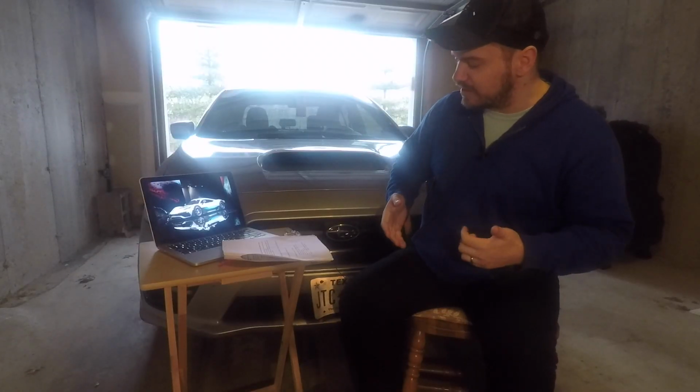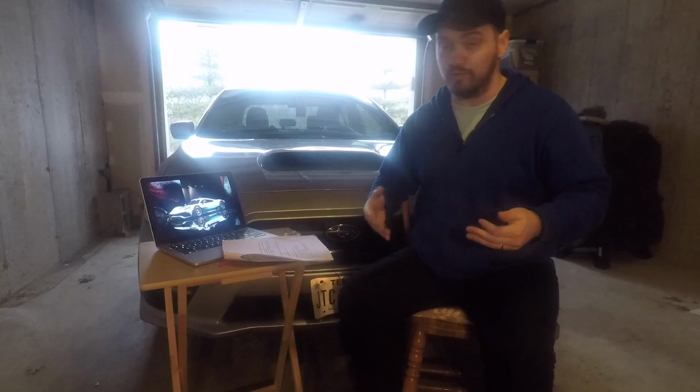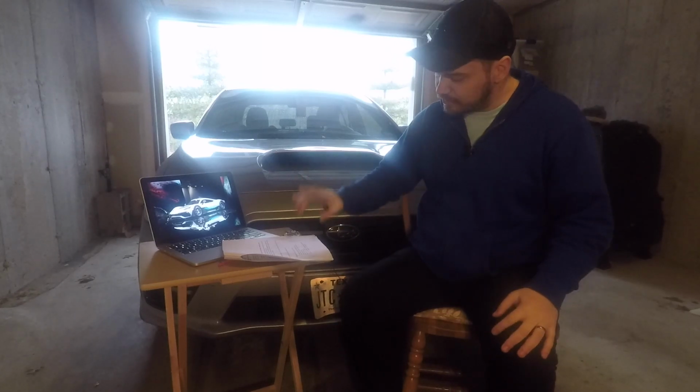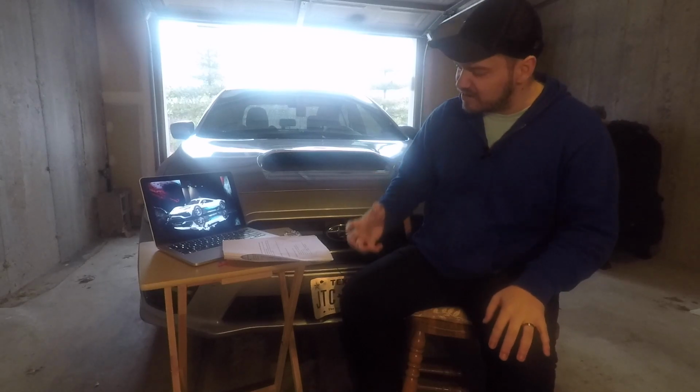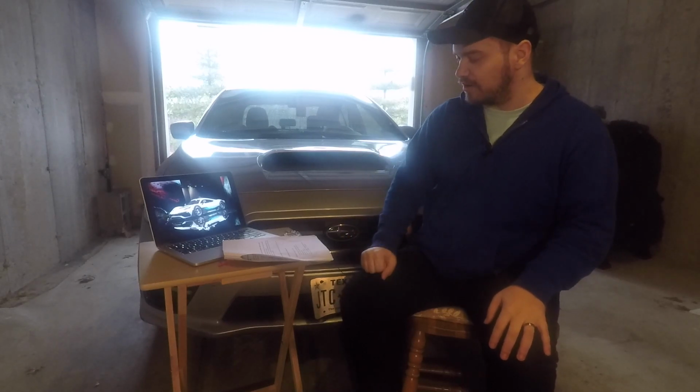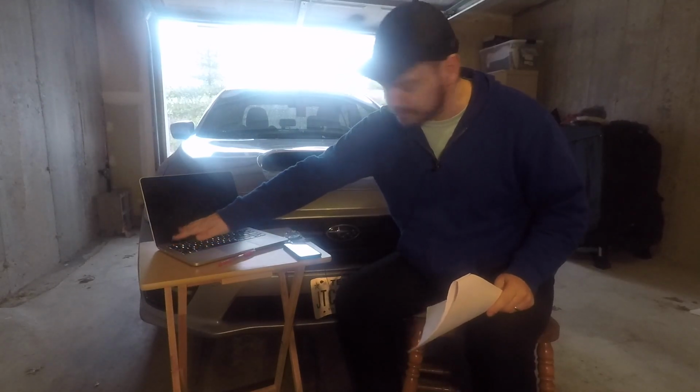This is what I would argue is a proper V12. Not necessarily made to be fast. You could make it fast, but this car is a feel-good car, a grand tourer, a very, very beautiful car. I just realized we're still looking at the AMG.